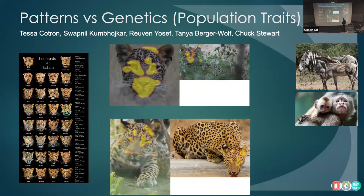We also have a project using a similar approach that looks at kin recognition in birds, for eggs, using the pattern. And I'm happy to talk about that after the talk. We just don't have enough time for everything.